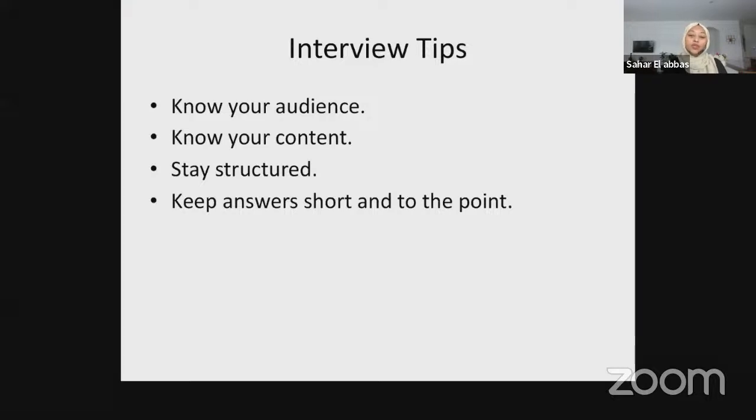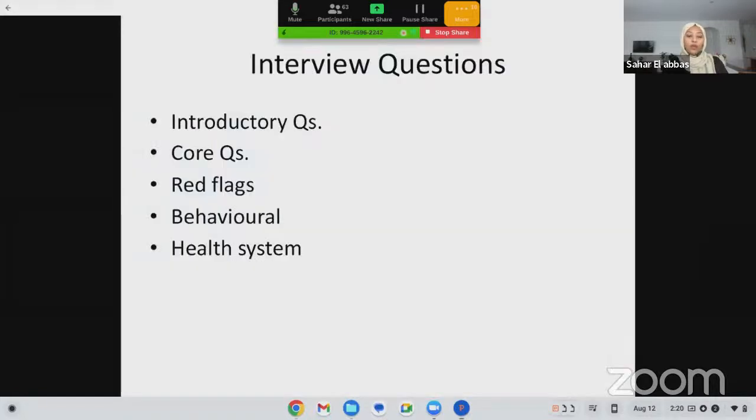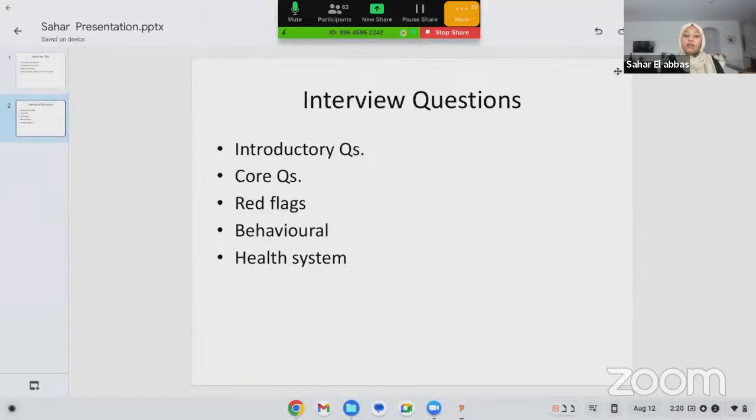Regarding the interview questions, we can divide them into categories. The first is introductory questions, those questions to comfort the applicant and ease the interview, like asking the applicant about himself, about the weather, and about the city if he came for his interview from another city, and so on. The other category is core questions, the general questions like, tell me about yourself, why you chose this specialty, why this program, and so on.